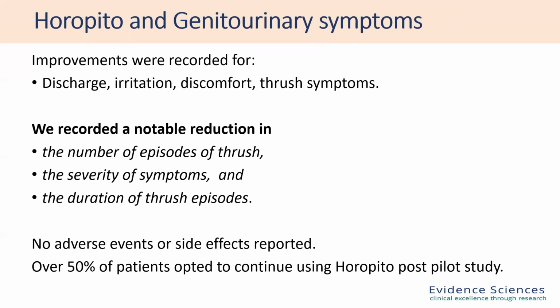Now, none of our patients reported any adverse events or side effects, and over 50% of our patients voluntarily chose to continue using Horopito after the study had finished.